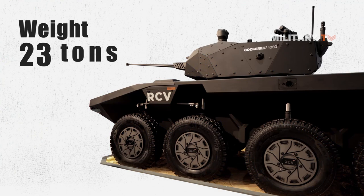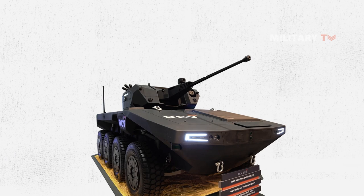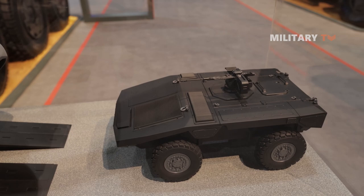There are two configurations of the RCV showcased at the event. The first one was a full-size prototype equipped with an 8x8 drivetrain and John Cockerill Defense's uncrewed turret, which had a 30mm cannon. Meanwhile, the second was a smaller-scale model of a turreted 4x4 vehicle, which could fit inside a CH-47 Chinook transport helicopter.